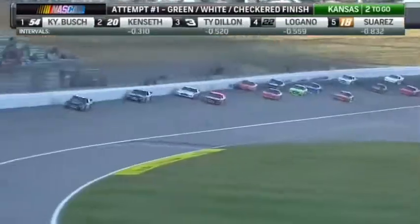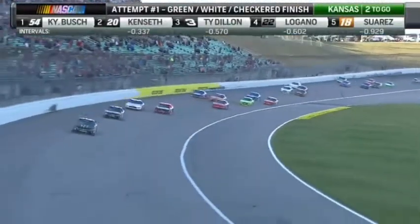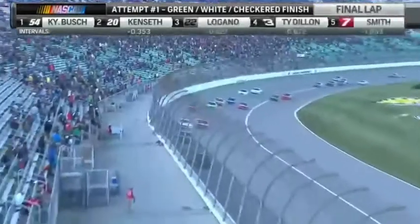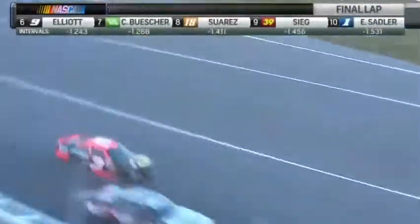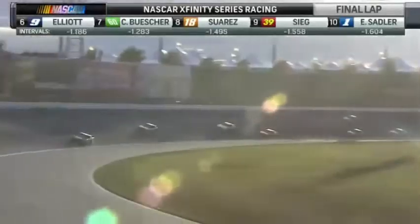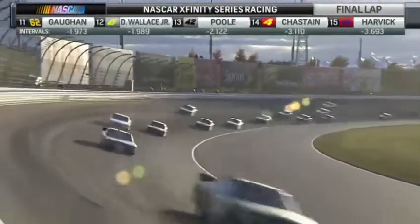The 30th race of the 2015 Xfinity Series season at Kansas Speedway marked the place where Busch took his 75th win, 3/4 mark to 100. Matt Kenseth sat on pole, and for the entire day, only him and Kyle Busch led a single lap. I'm not even making that up.